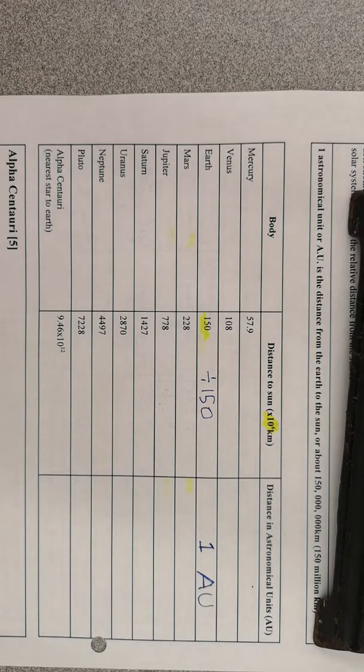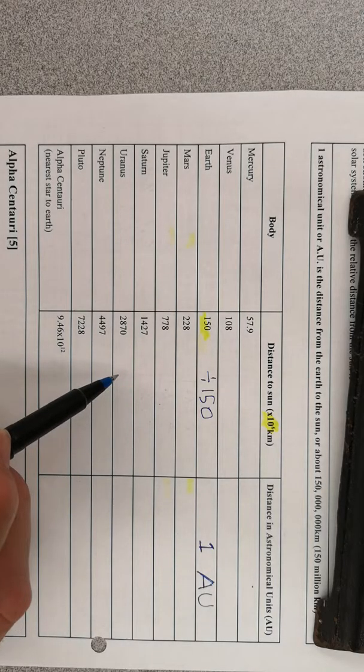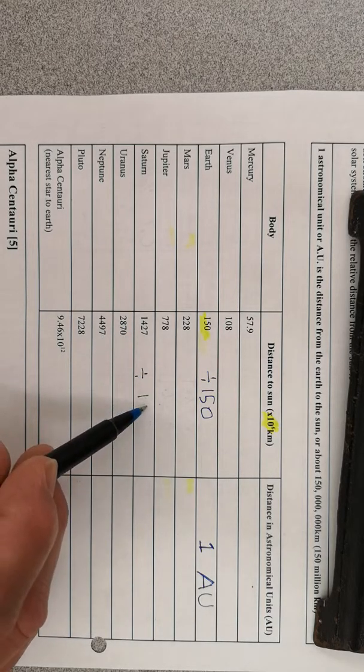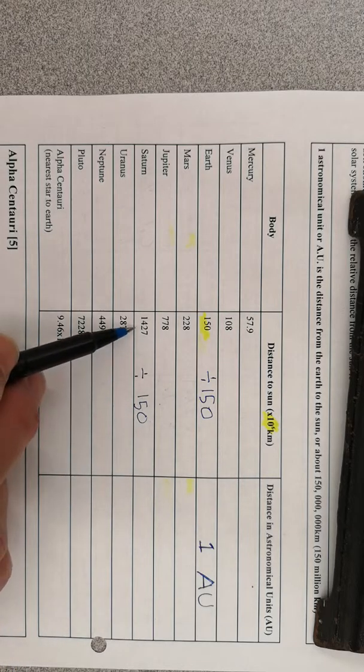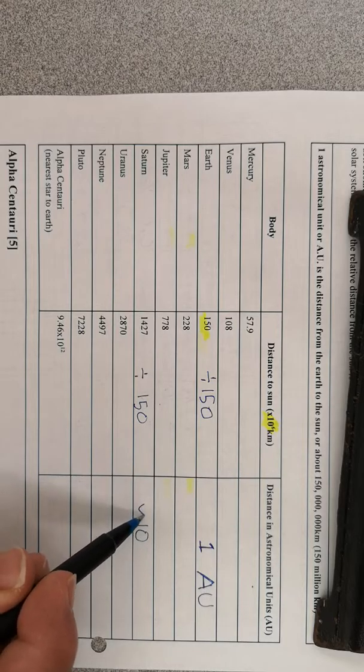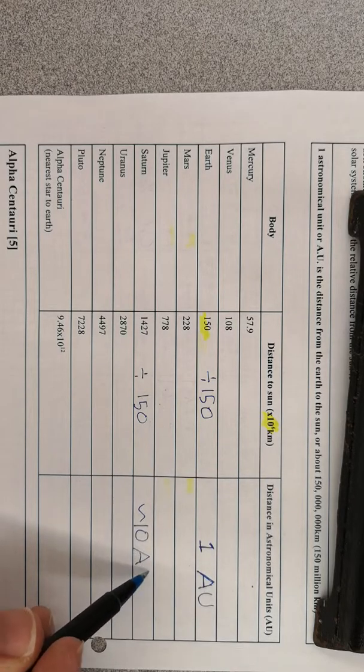I used to use Max and Ruby units for time. I use Toronto units for distance. This will be astronomical units. Now, what does this allow us to do? Well, by the time we divide everything else here by 150, okay, let's take Saturn. If I divide by 150, I'm going to get a number extremely close to 10. So I'm just going to round it to 10 astronomical units here.